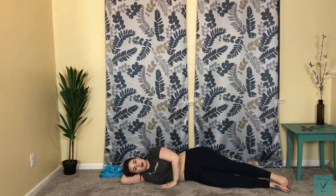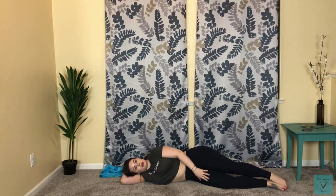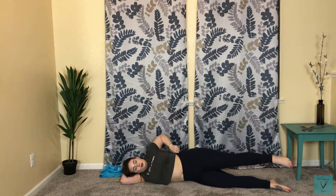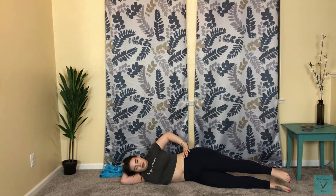Head is resting again on my biceps. My legs are stacked, or my lower leg is bent. It's up to you. You can go ahead and lift that leg on up towards the ceiling, just about 4 or 6 inches.